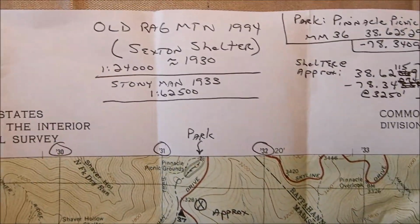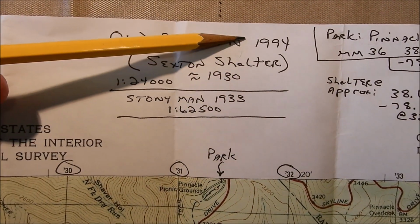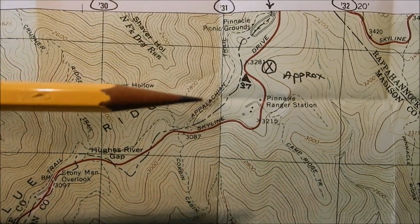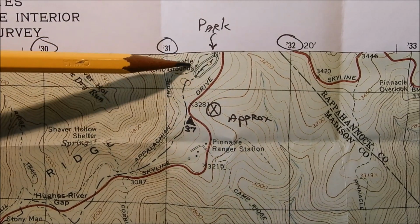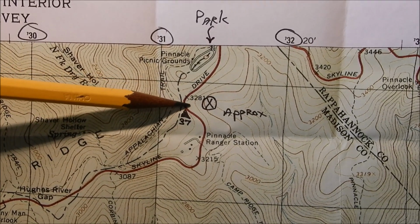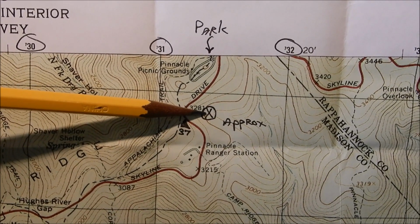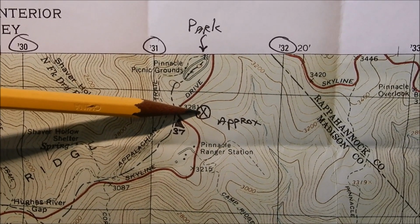So let me switch to a more modern day map. This is Old Rag Mountain, 1994. Now, if I come to the same spot, and it's also to a different scale, like I mentioned a minute ago. Right here's the Pinnacle Picnic Ground. This is Skyline Drive coming down from the north. Here's that same bend in the road. This is mile marker 37 right about here. And right about here is where the Sexton Shelter would have been.